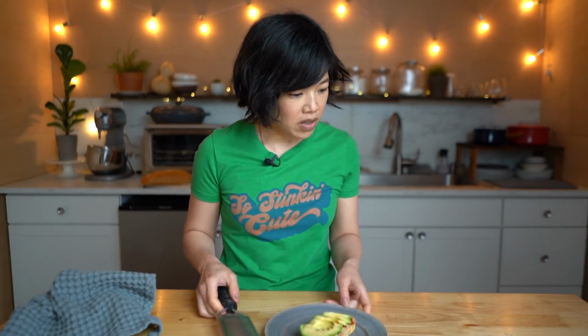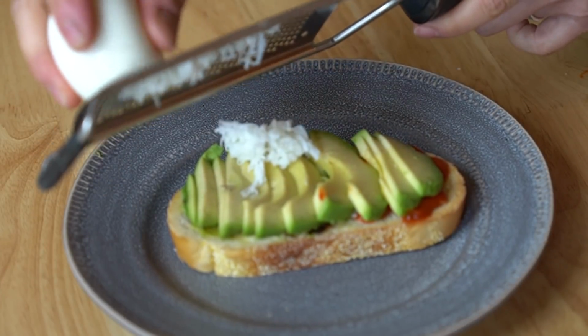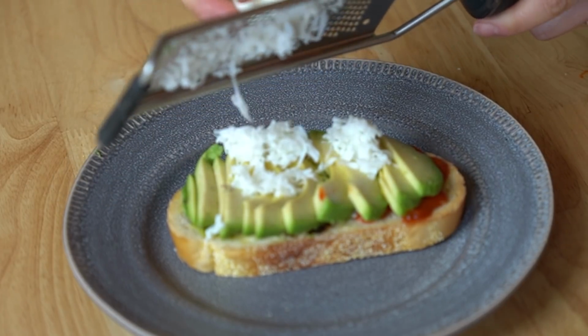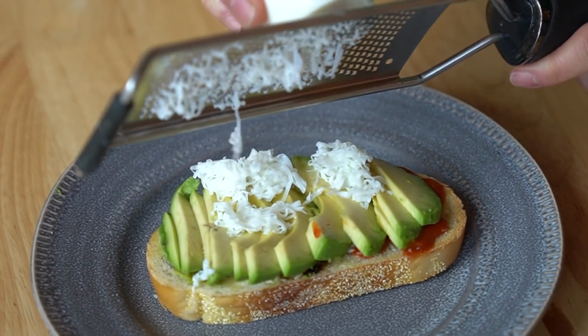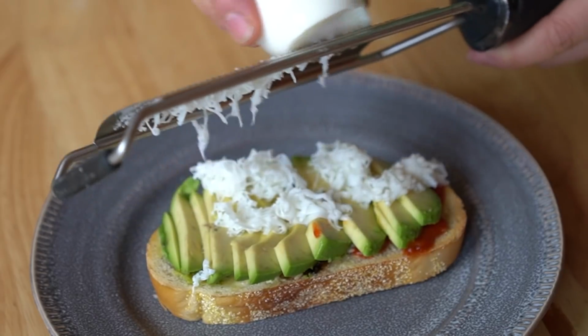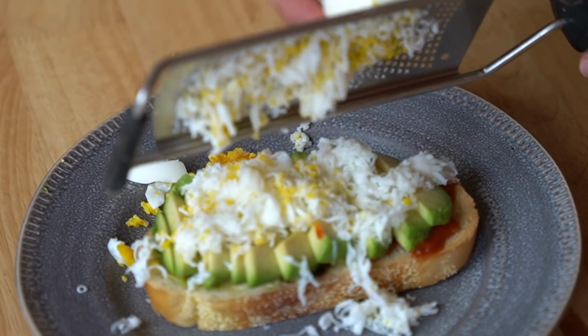So let's do this. Here we go. Oh yeah, it works beautifully. Oh my gosh, can you see it pooping out? Okay, I'm gonna see if we can see how it comes out. It shaves it, but it's kind of a wet shave. It is kind of like grating cheese, but much softer and more kind of gelled. Oh my gosh, it's so pretty.